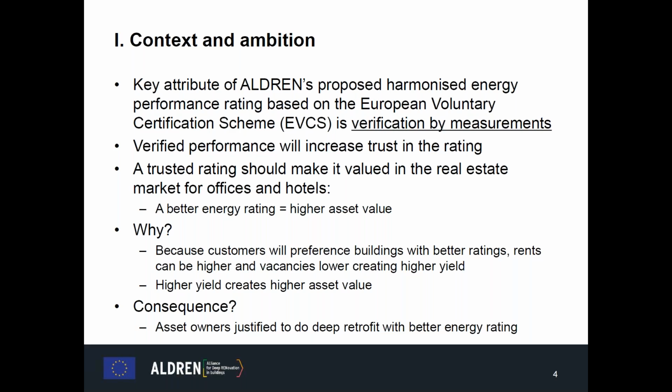And why is this? It's because customers, whether it's the occupants of offices or the guests in a hotel, will preference buildings that have a better rating. And therefore, rents can be higher, vacancies will be lower, and that financially creates a higher yield. A higher yield necessarily creates a higher asset value. And the key consequence of this is that asset owners become justified to do deep retrofit with a better energy rating to increase trust.